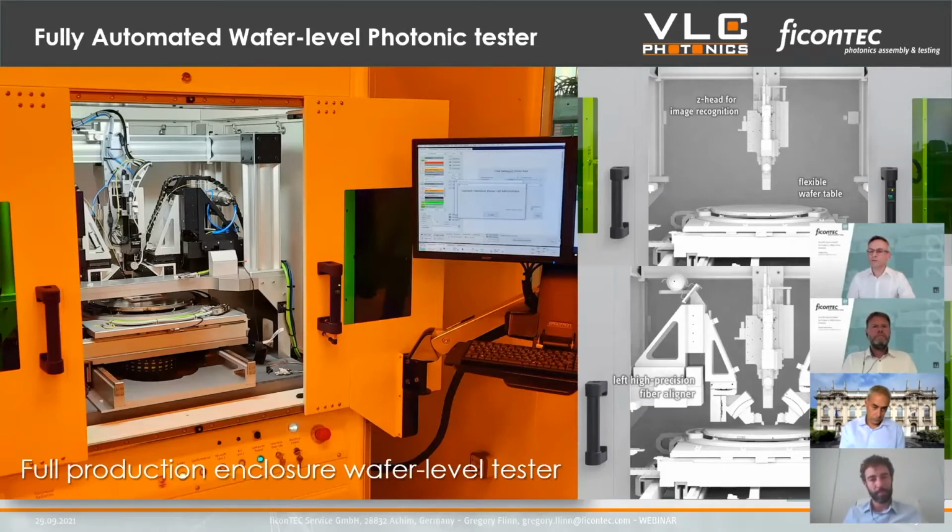Can I ask Inigo, did you know what you were looking for when you went to the market looking for a system? Well, yes and no. We had some clear ideas of what we needed, because as a design house, we need to be very flexible. We work with many different technologies, different platforms. So on the one side, what we needed is a lot of flexibility in the tool. But on the other side, it's critical that a wafer level tester is stable and fast enough, and has a very user-friendly graphical user interface and programming way, because this is essential for operators, who don't need to be PhD level, right? So it was a process of discovery together with Ficontech on the final configuration of this tool and its accessories.